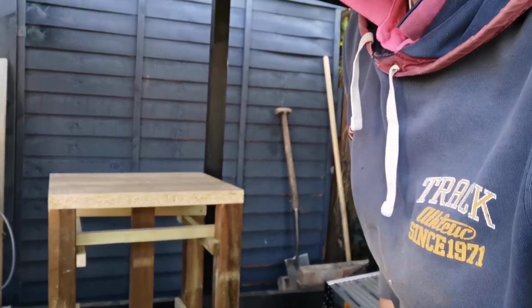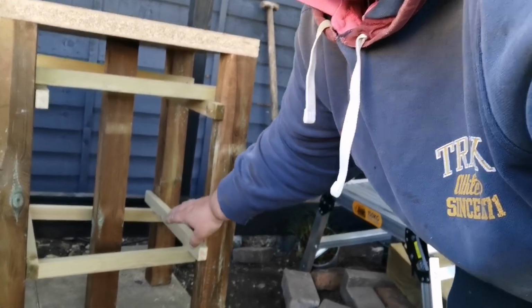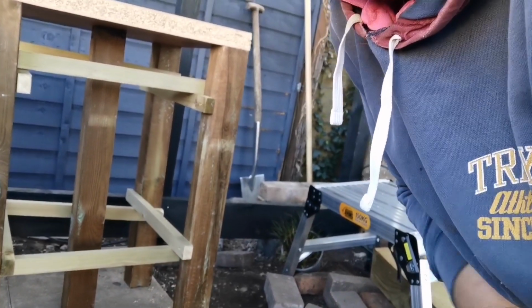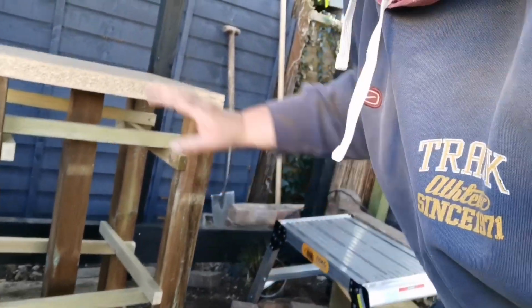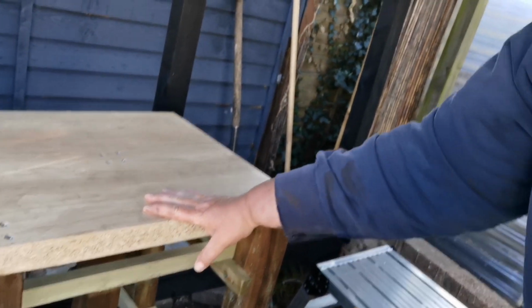The EazyPod table is now built. It's absolutely fine. A bit overkill with all the bars here. I didn't put them straight, so I'm a bit gutted now, but it's fine. It's holding all the way around the top, all the way around the bottom, and there's a post in the middle. It is not moving. That table is so super heavy. I'm sure it could take more than my weight and somebody else on the top.